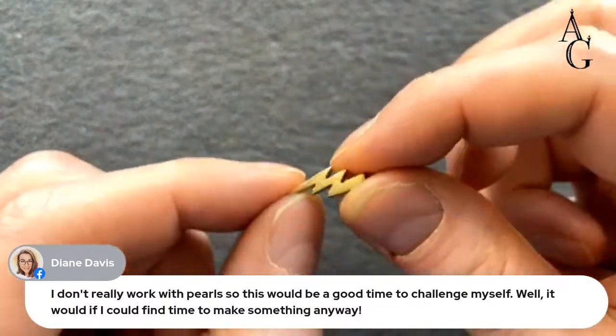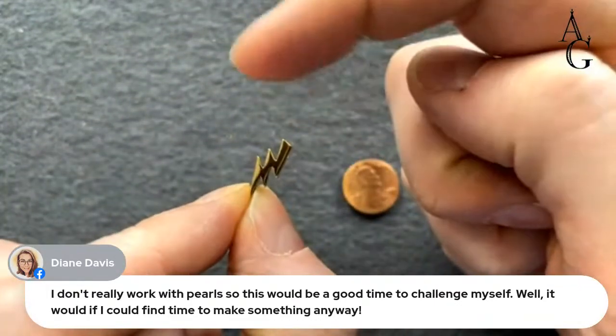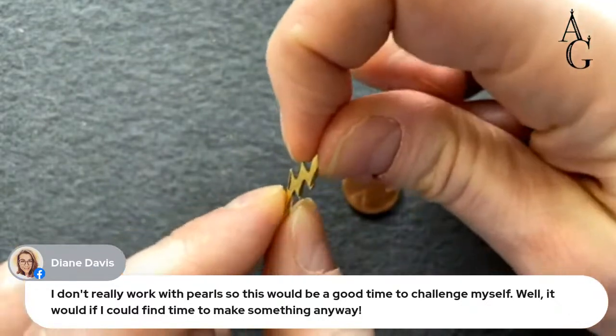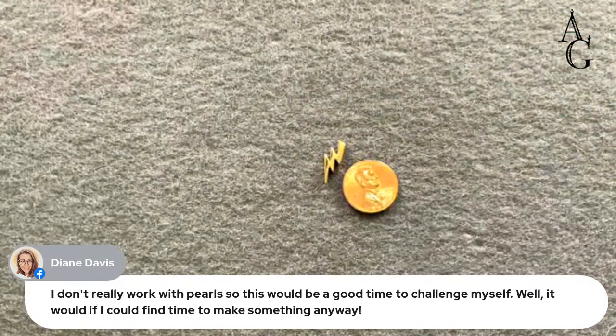So here you have this bronze lightning bolt charm. The hole goes this way. So if you put it on a chain, it's easy to just put it on a chain and wear it like that. I love this. I think this is so cool. I can't believe we still have these.